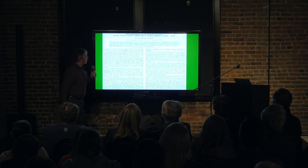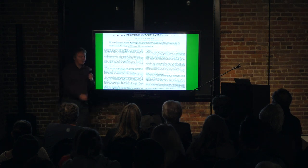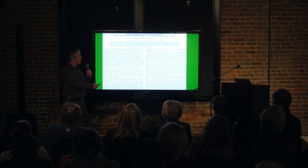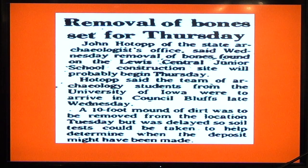And this is the paleopathology of the archaic ossuary at the Lewis Central School site. And this describes all of the fun things that I talked to you about, arthritis and all those things about the 25 individuals. And these are some of the articles in the Nonpareil from 1975.